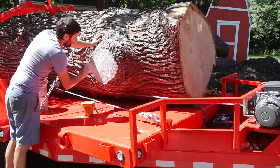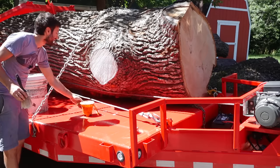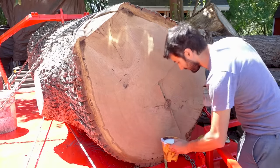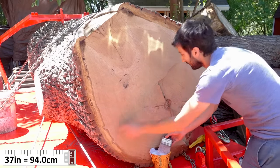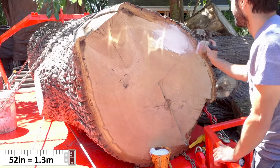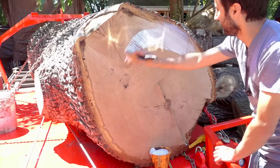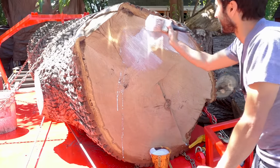Just to make it a nice even number, four tons. So that's a lot of weight. So to throw some numbers at you, we are 37 inches in the narrow area here on this end. The other end is 52 inches. That's pretty big. And the total length is 11 feet. So that's a really good sized log.